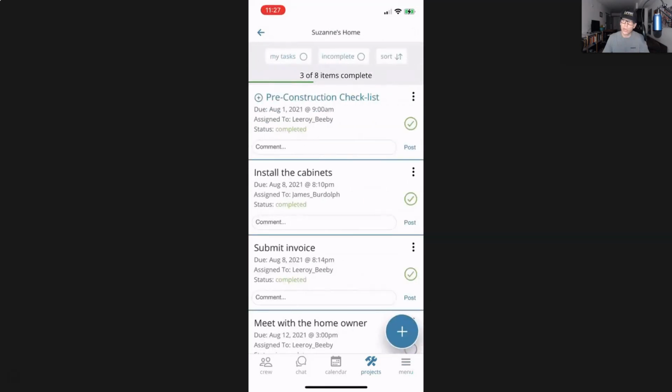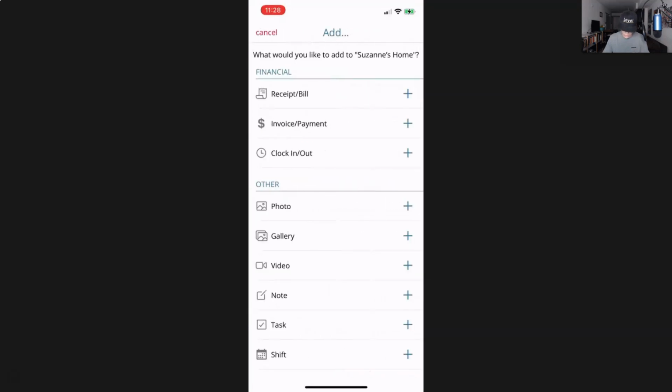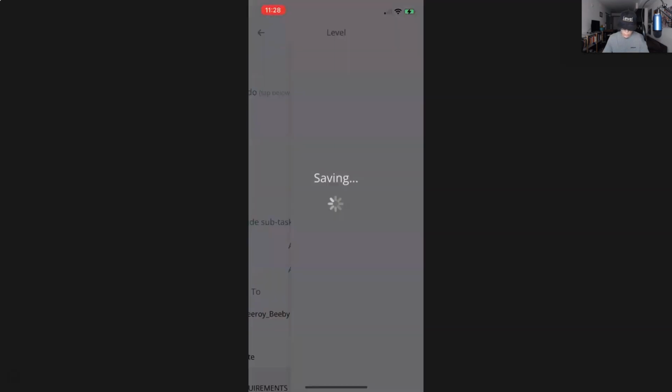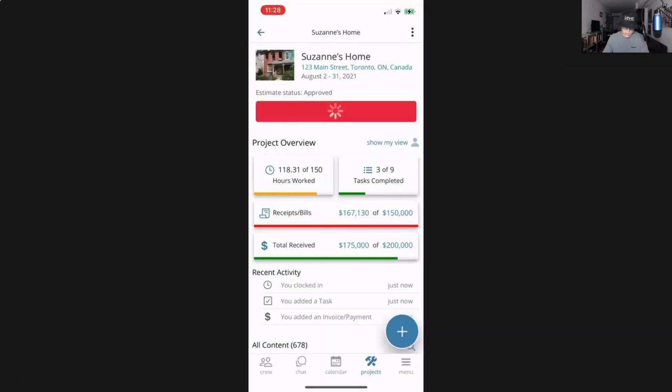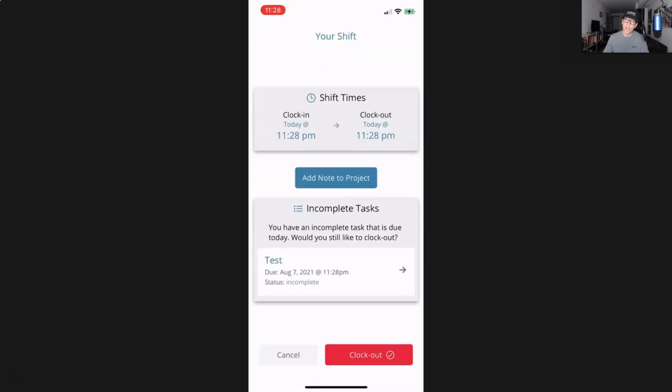Other things you can add to a Level project are tasks. As I mentioned, we're not going to touch on tasks in this demonstration, but this is a really good feature to stay on top of things, especially if you start assigning yourself a task. Like if I assign myself a task, for example, let's just give this a test task and it was due for today. What I want to show you is if I try to clock out of this job while this task was on, I will actually get prompted that I have an incomplete task. And this is just a great way to stay on top of things during the day.